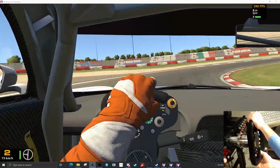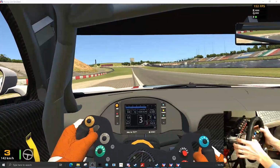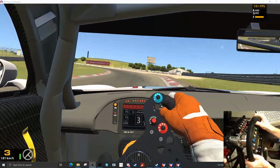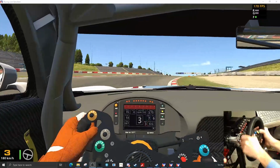Definitely some weight shift there. I could feel the rear moving around as I downshift to second too early. Curbs are decent. Definitely getting more jolts than fine detail, but again, I'm fine with that. You can kind of see this bouncing all over the place.